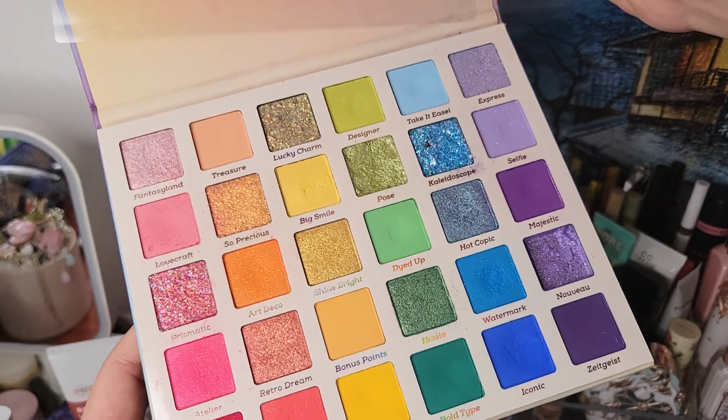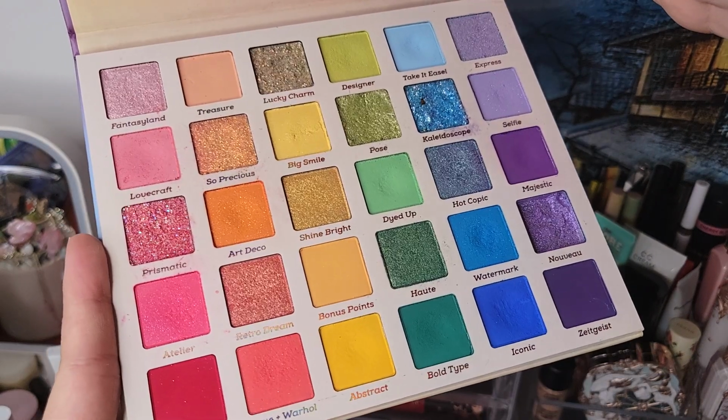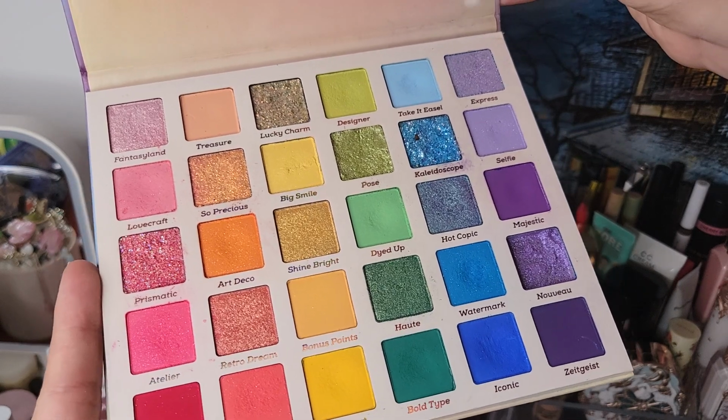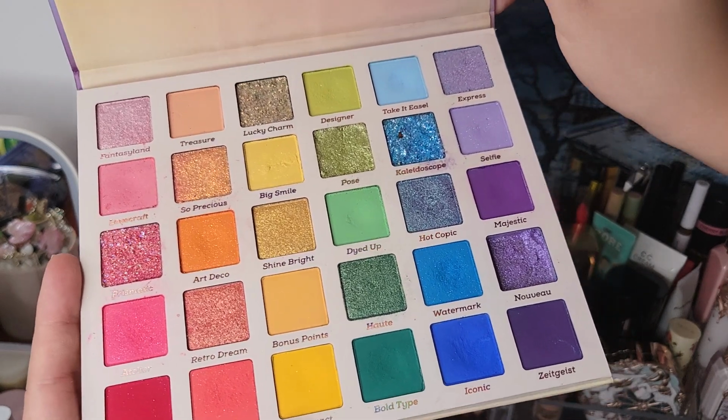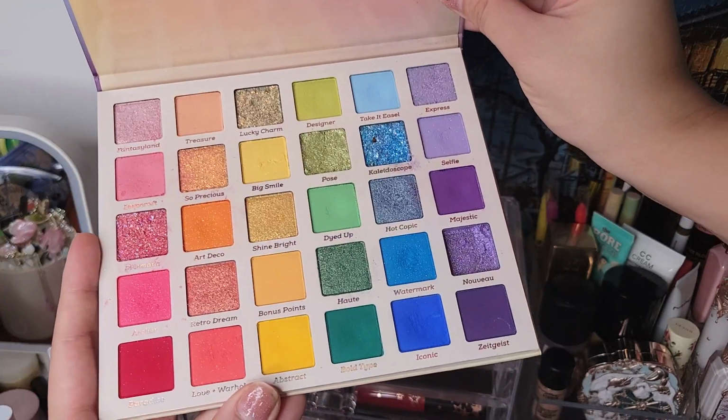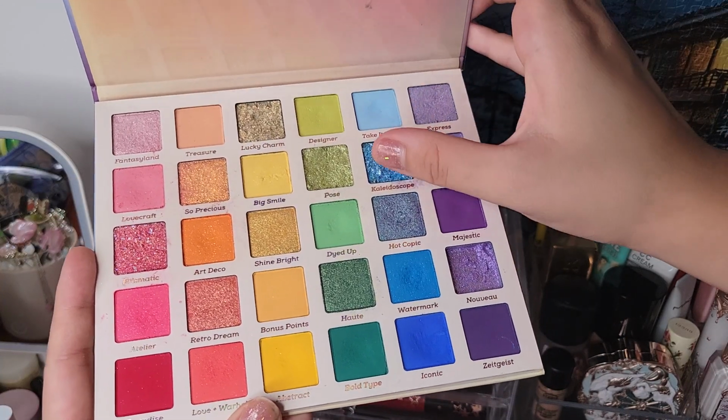This is a Fade into Hue palette by Colourpop. If you are looking for an affordable, rainbow, colorful eyeshadow palette, definitely go with this one. You need to be careful though. Shades will just randomly pop out from the palette, like this one here that I smooshed back. This one just fell onto me one day. I've never had eyeshadows just falling out on me, but these ones are really soft pressed.